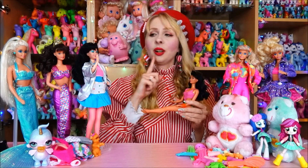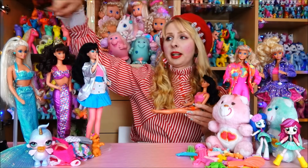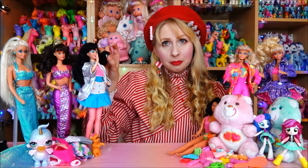I think Dana is the only doll from this whole array that has Saran hair. All of the others have Kanekalon hair because most of them are late 80s, early 90s, but she is mid 80s. That's a time when they did not release Barbies with Kanekalon hair yet.